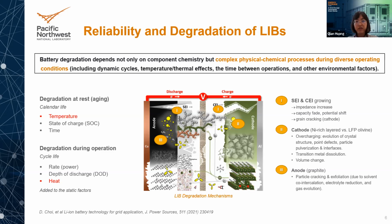So during, even at rest or operation, the interface will grow. On the anode side, we call it the SEI, and on the cathode side, we call it the CEI. The interface growth will lead to internal resistance increase, capacity fading, and potential shift. This potential shifting will push the cathode to a higher voltage and lead to its grain cracking.